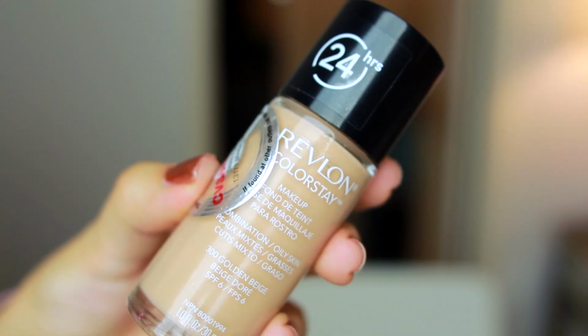For face products, I love Revlon Colorstay. I love this foundation so much, and it's just amazing. It's super buildable, and I just love the way that my skin feels because I use the combination to oily skin formula, and I really feel like it helps control the oiliness on my skin.